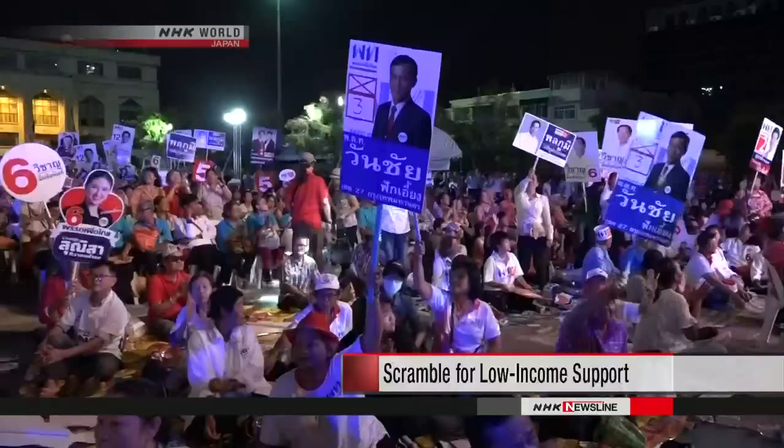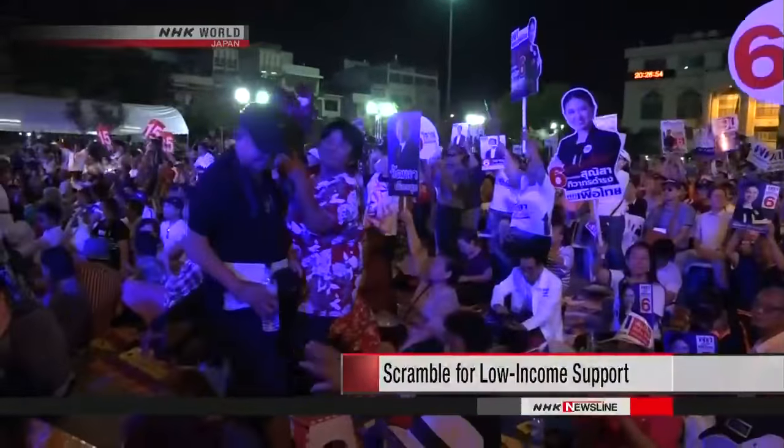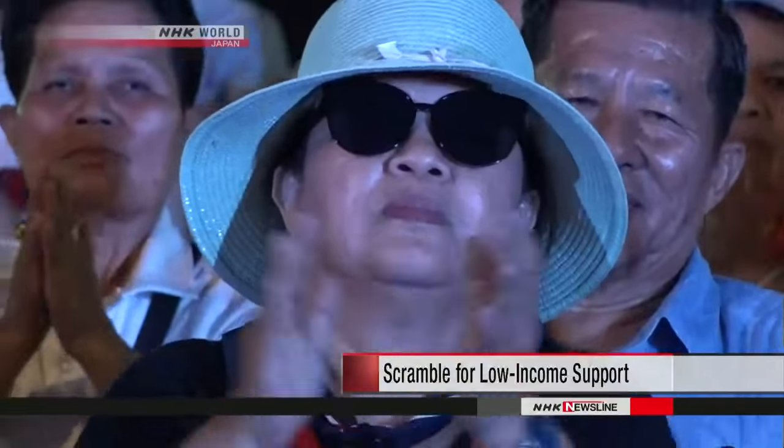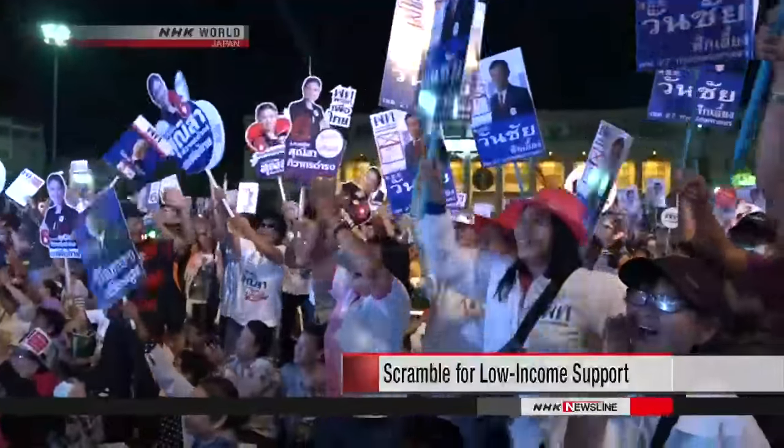This is seen as an effort to take votes away from parties loyal to former Prime Minister Thaksin Shinawatra, whose support base is mainly made up of poor farmers in the country's north and northeast. But all the rival parties, including the pro-Thaksin camp, are pledging populist policies of their own. So it's hard to predict whether the promises will attract new voters to the pro-military party.